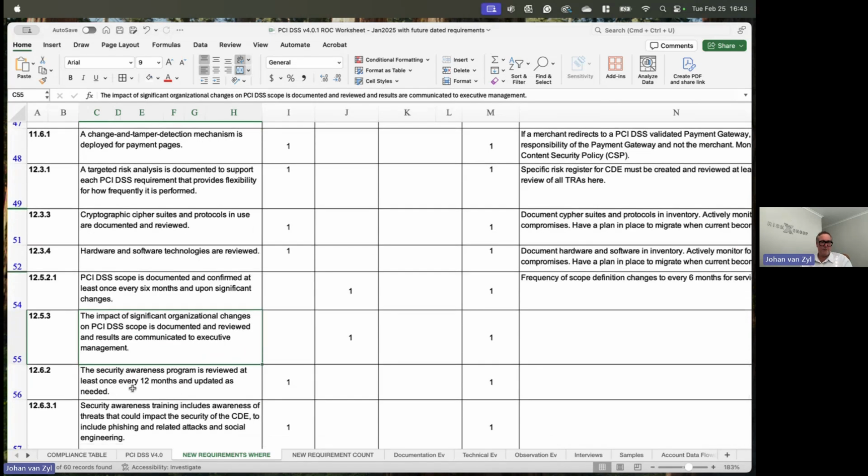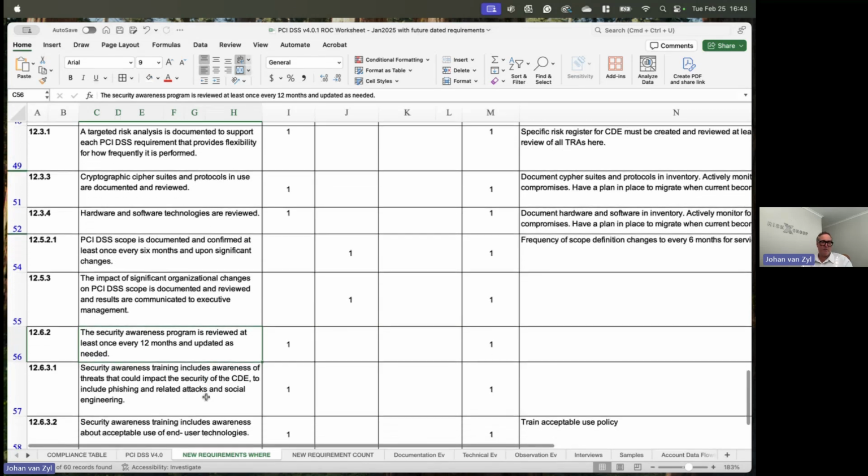Security awareness program is reviewed at least every 12 months and updated as needed. New requirement. We never had to review your security awareness program, but now it needs to be reviewed and updated with changing threat landscapes. 12.6.3.1, the awareness training must now include phishing and related attacks and social engineering. So update your security awareness program to include that, i.e. train your staff a bit on that.